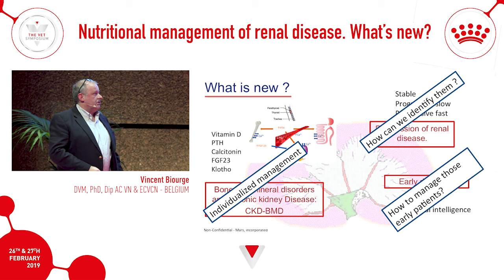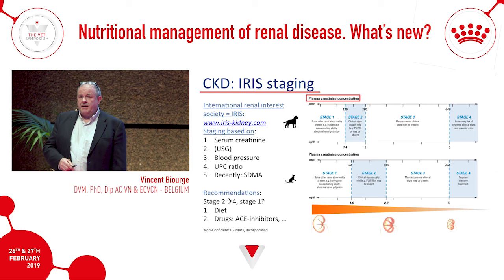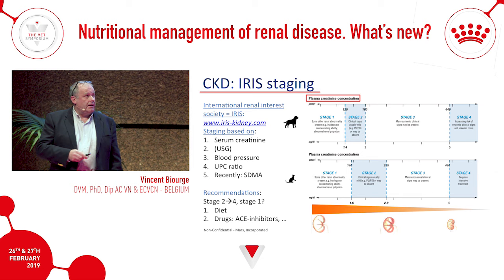All right, so for those of you that were at the presentation of Dr. Elliott this morning, he already mentioned IRIS. What IRIS has done is a staging system of renal disease. It divides renal disease in four stages. Stage one being renal disease that cannot really be diagnosed easily. Stage four being end stage renal disease.